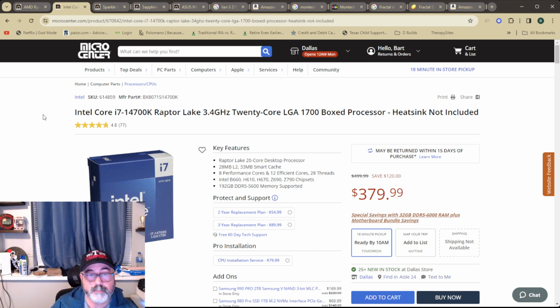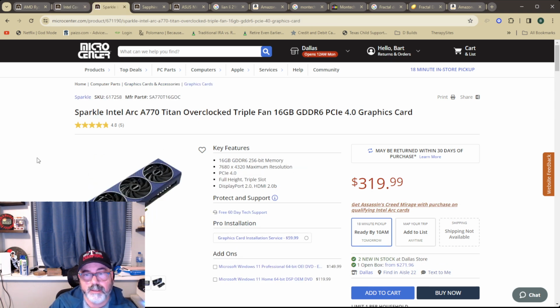Okay, next up, Arc. This is a surprise. This is a shocker. Arc A770, 16 gig GPU, 319 bucks. So it went from my disappointed list to my goodies list.